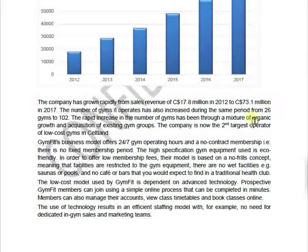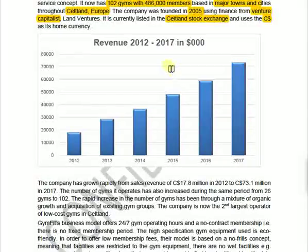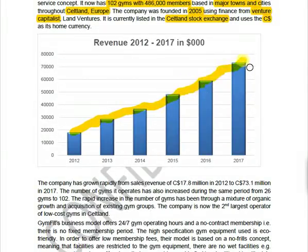Right, so we have information on the revenue from 2012 to 2017, and it looks really great because you see that there's a steady growth in the revenue, almost amounting to a straight line.